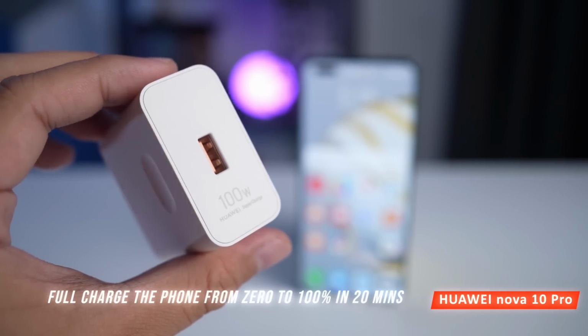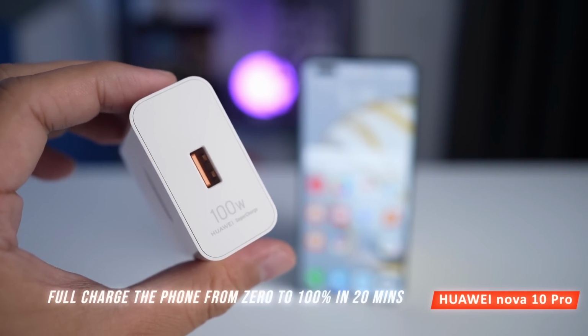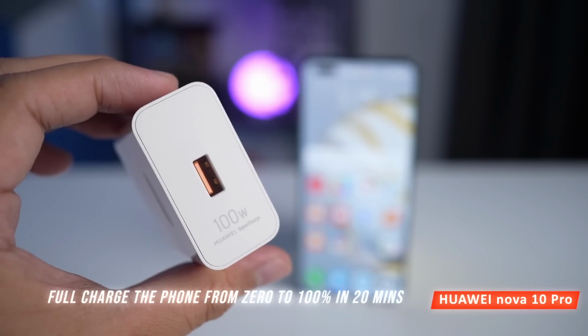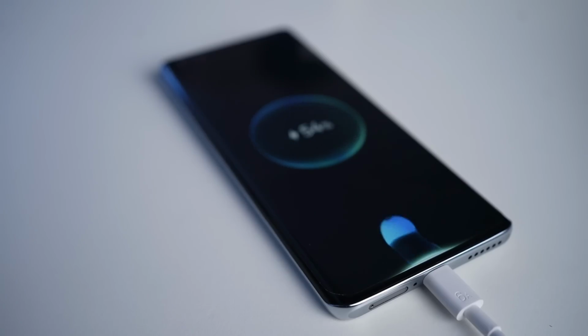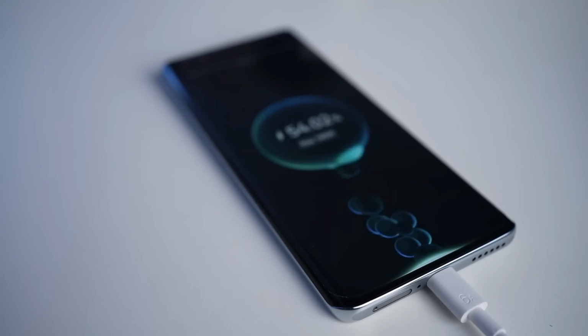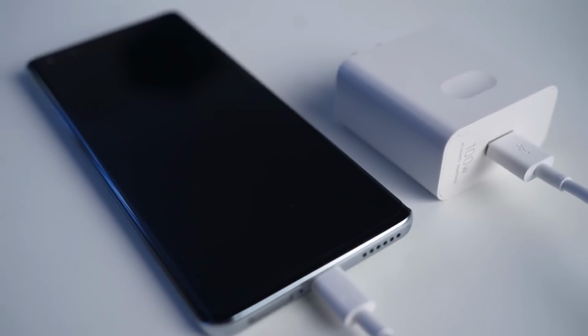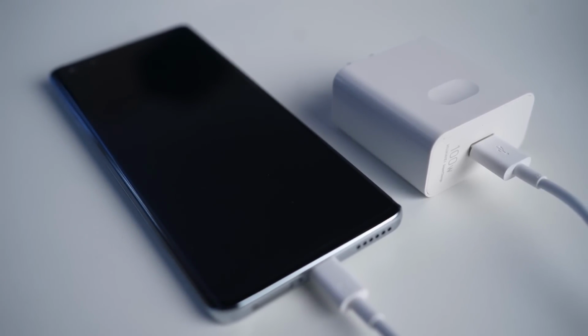Huawei Nova 10 Pro supports 100 watts Huawei Supercharge and adopts an industry-leading rapid charging solution with a new charging pump and low impedance technology. Now, when you activate turbocharging mode, you can easily fully charge its 4500 mAh battery to 100% in just 20 minutes. The Huawei Nova 10 Pro also supports 66 watts Huawei Supercharge, which fully charges the phone in 38 minutes.